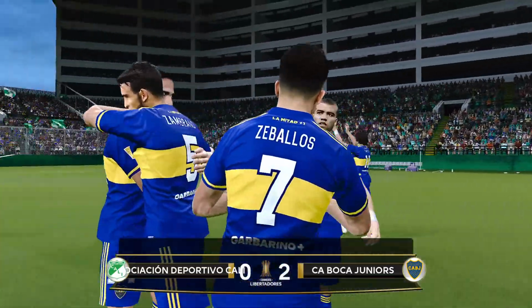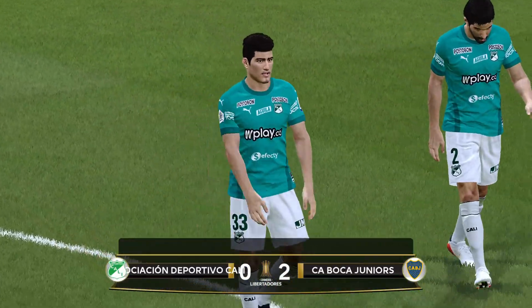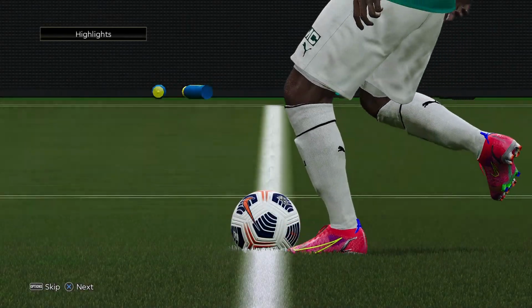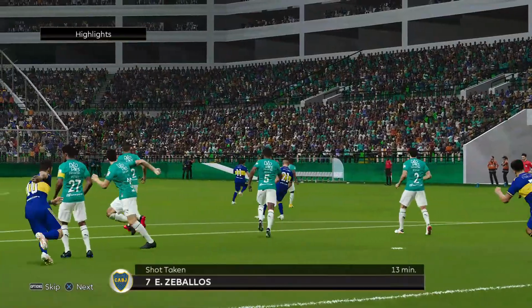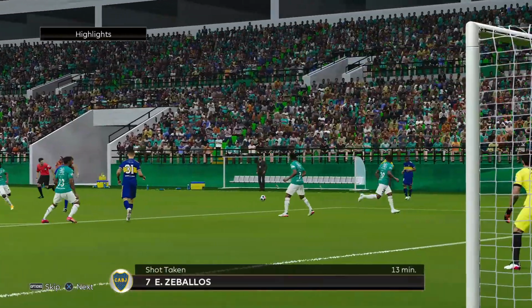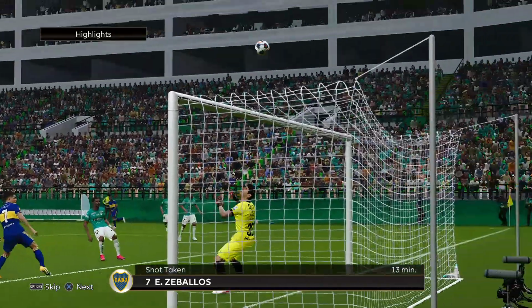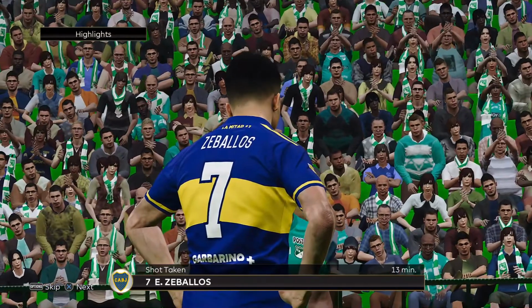Zabaleta will take home man of the match honors. The opener nearly had a third there at the end. Let's take a look at our highlights. Cross in early for Zabaleta. Header goes over the bar.